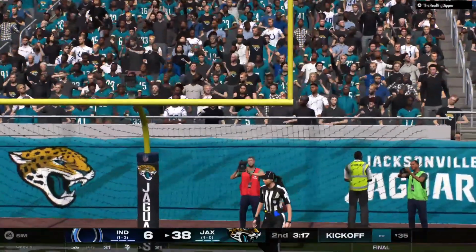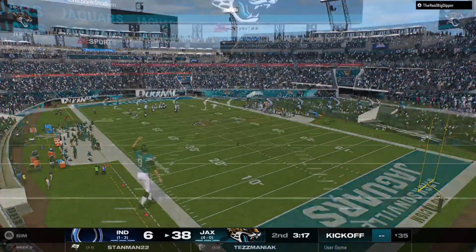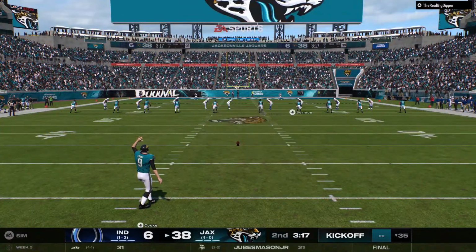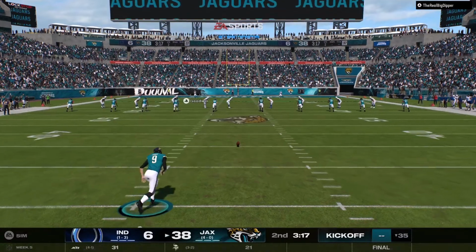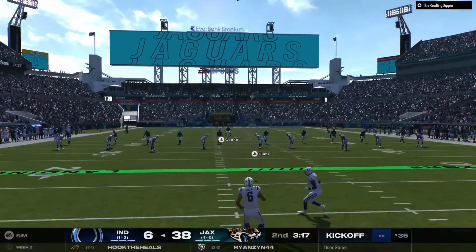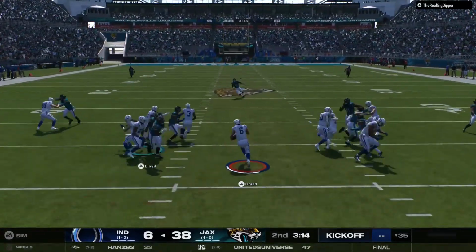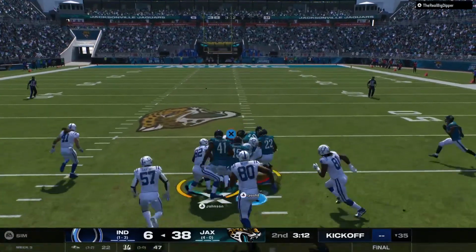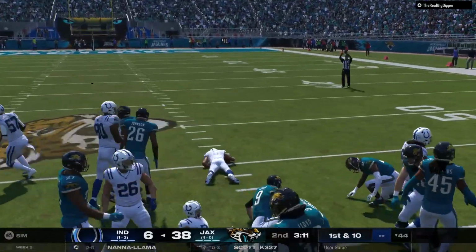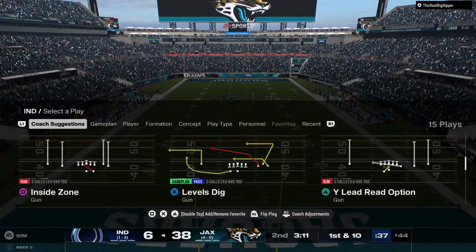And the rout is on here in this first half. So let's try this again. After the kick return TD, here's yet another kickoff. The lane opens here. He's past the 30. And a pretty slick return there. Almost got it to the 45. Officially, they'll call him down at the 44.